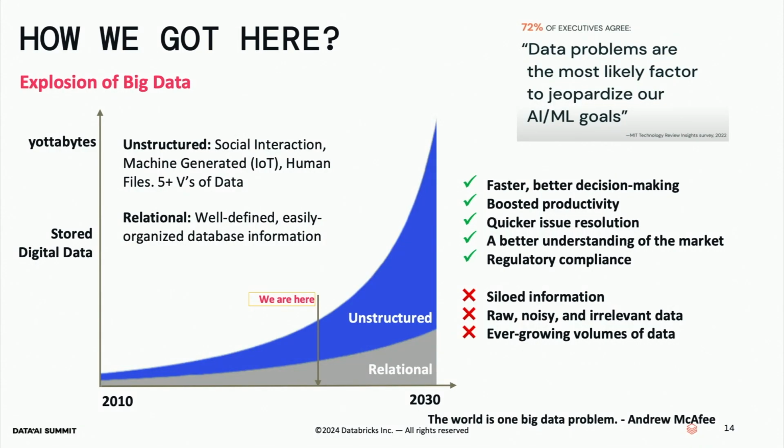Now, it's always about the data problem, right? 20 years ago, we talked about big data. We talked about all the unstructured data, all the IoT data, not just relational data. This really helped us get faster and easier decision making with all our data assets, like in the Hadoop environment, boost productivity, quicker issue resolution, and better understanding of the market. But it also created challenges like siloed information, slow, noisy and irrelevant data, and the growth of the 5 V's: volume, velocity, veracity, all the challenges with data.